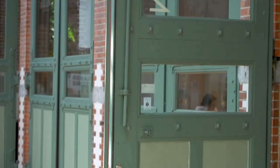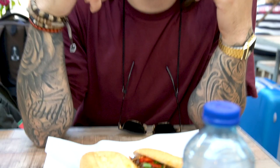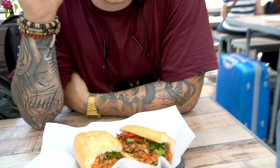So we just finished up at the Ice Bar in Amsterdam City, and we've been reading about a food hall you have to come check out when you're in Amsterdam for lunch, and we've come to Foodhallen, and we have gone to Viet View, and I have gotten a Vietnamese baguette. There's so many different options here. A lot of people have fish and chips, there's pita, there's tapas, pizza, everything. Bars, you can drink at everything you can think of. It looks so yummy.